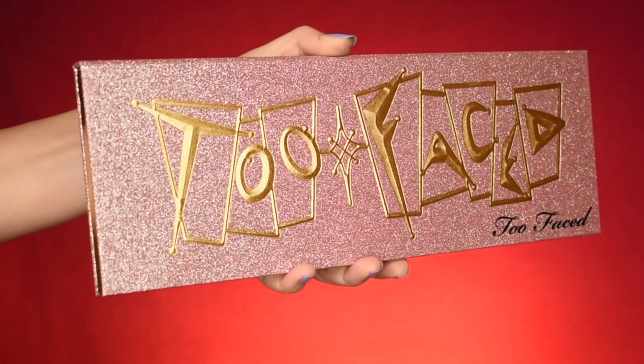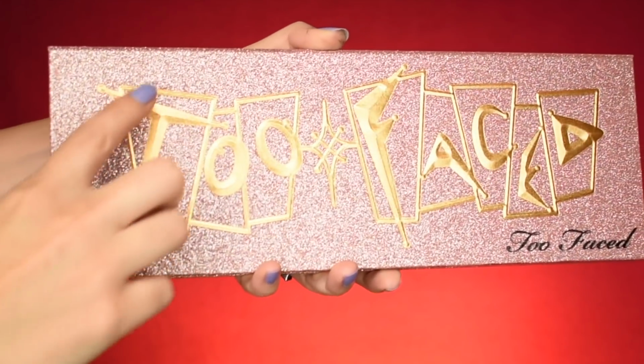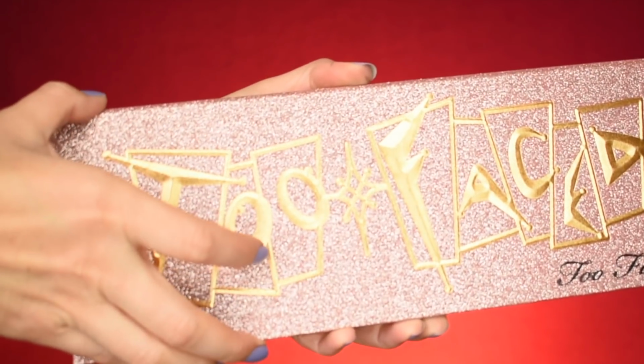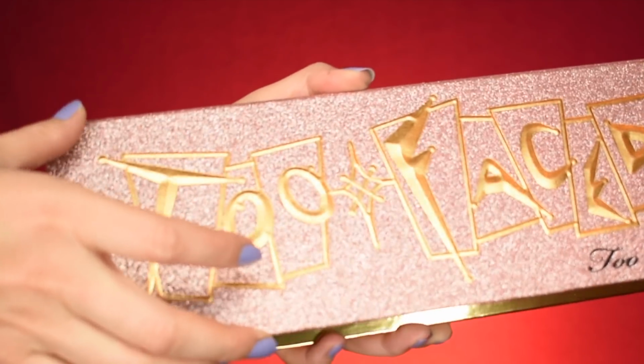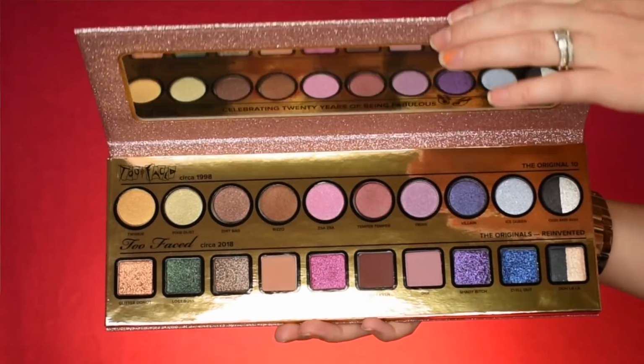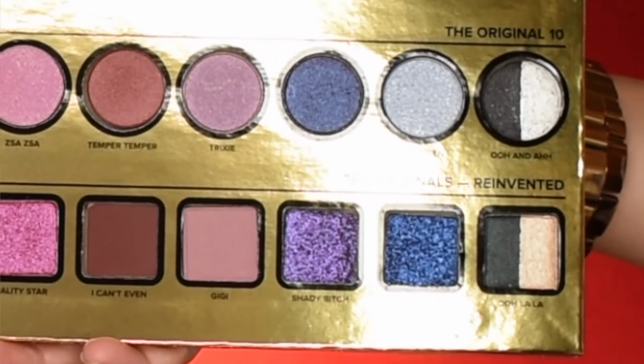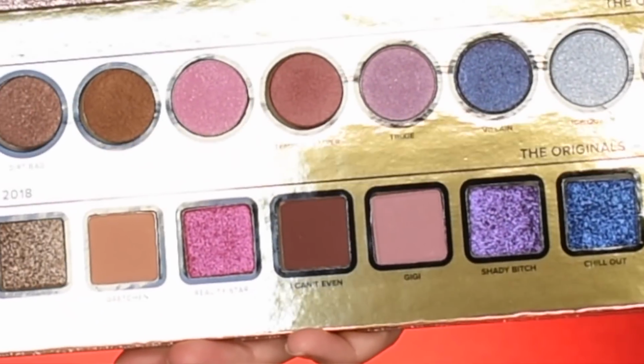All right, here is this beautiful babe. Look at how glittery and shiny she is. OMG. She retails for $59, so she is a hefty price tag. You get 22 shades in this palette, considering I broke up those ones into two different counts. So you get a lot of things.